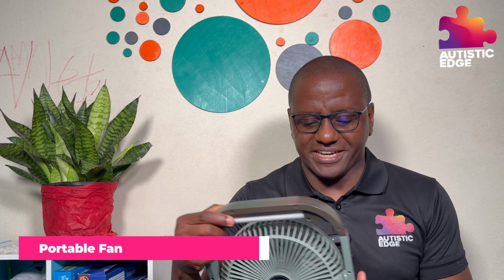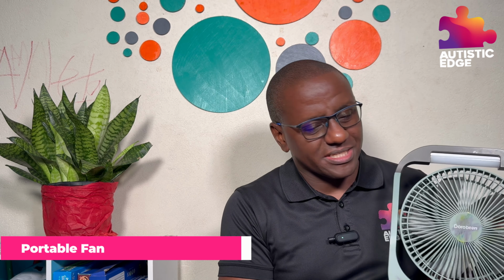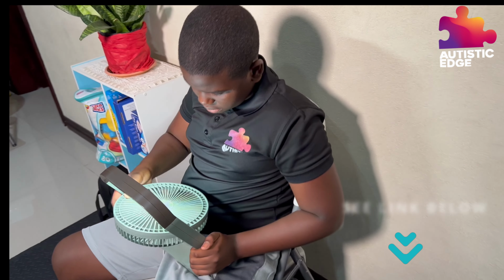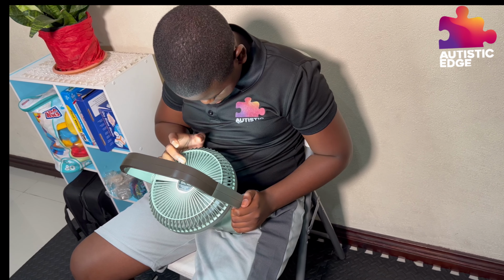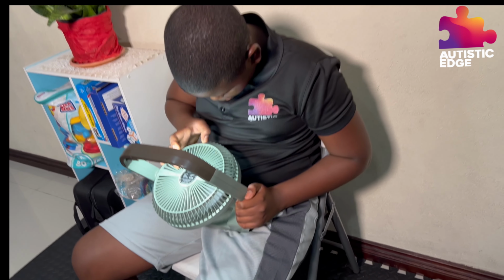So the first item that I'll share with you is a portable fan. This is a fan that Alex Xavier uses. He uses it at school on most occasions, and if we go to church and so on, then he will take it with him.